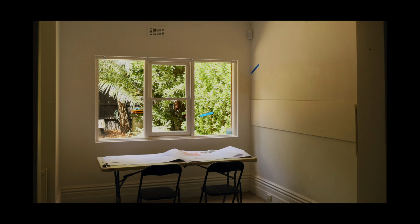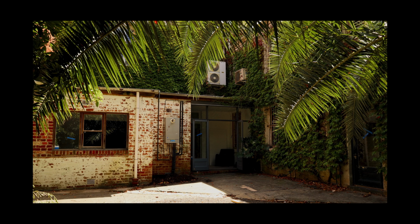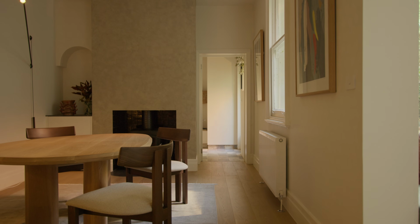Much of the existing building remained relatively unchanged, with office lights hanging all over the place. It was hard to imagine our clients living in the space, hosting an event or lounging in the living space.